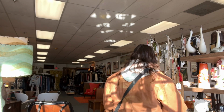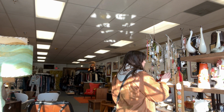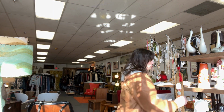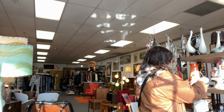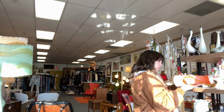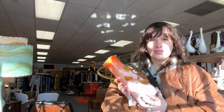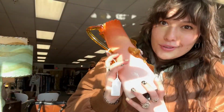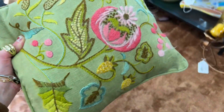Oh my god, they have so much jewelry. I'm about to go in. There's no price, so I guess it's free. You're coming home with me.